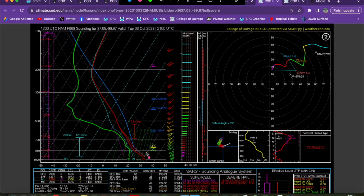We do have a little bit of low-level shear, though, about 120 meters squared per second squared effective SRH, and that should increase as we go into the evening. I'm going to show the 0Z soundings here in just a second, but overall, this looks like a favorable profile for all modes of severe weather, especially large hail and damaging winds. Maybe an outside chance of a tornado or two early on, but again, higher temperature dew point spreads with weaker low-level shear initially should temper that threat until late afternoon, early evening.